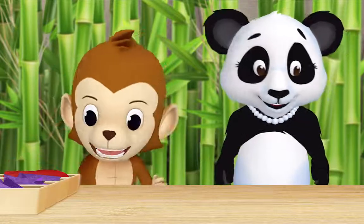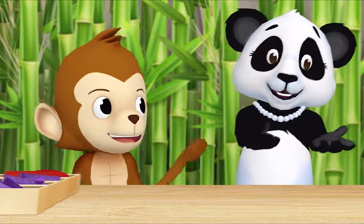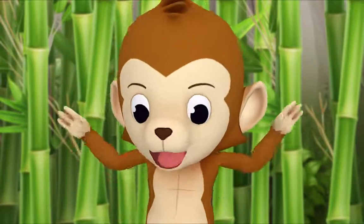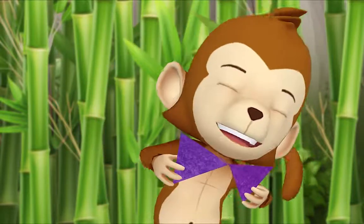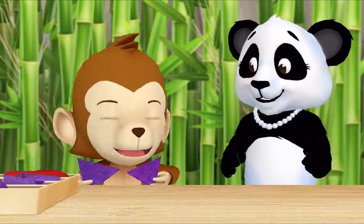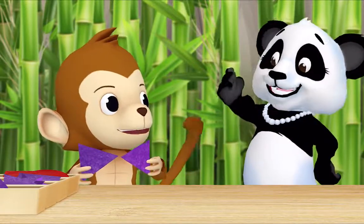What are all of these shapes for? Whatever we want. We can use them to make art projects. Ooh, I could use two triangles to make a bow tie. Look! Oh, Monkey, you look very fancy.